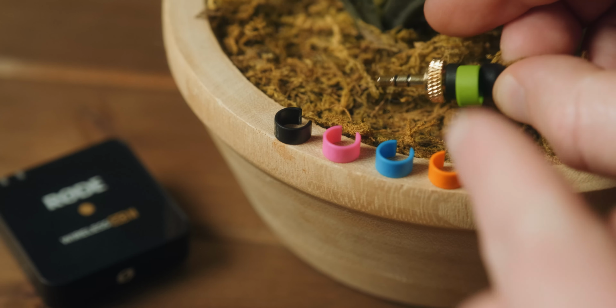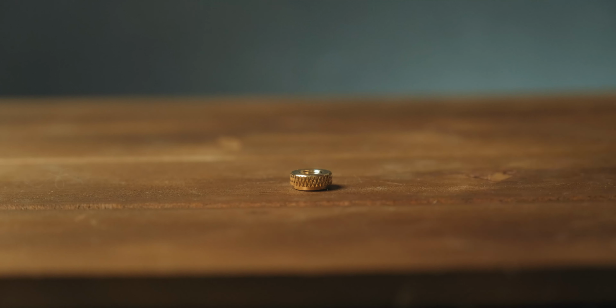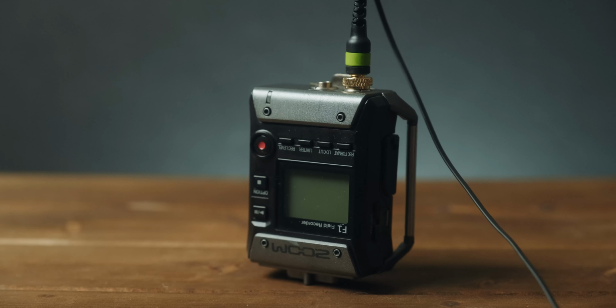Now, starting from the 3.5mm input and working our way up the mic, let's talk about build quality. Now, the 3.5mm input does have a trick up its sleeve where you can fully remove the locking ring from the 3.5mm input, greatly increasing its compatibility across consumer and prosumer devices, especially when it comes to Rode's own Wireless Go offering, which lacks locking connectors.